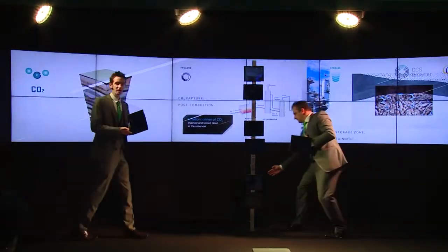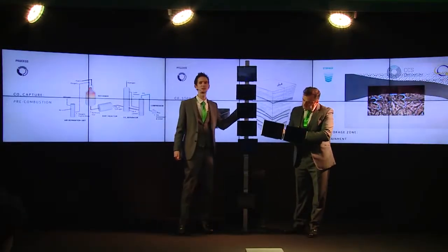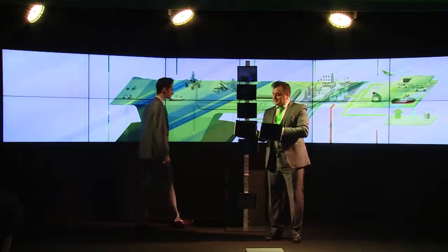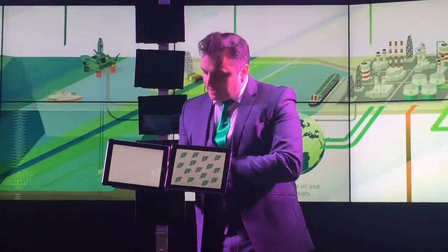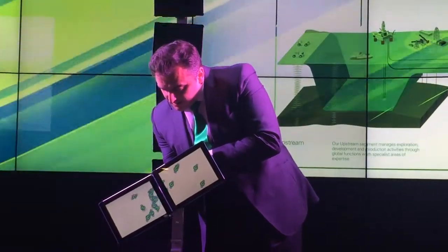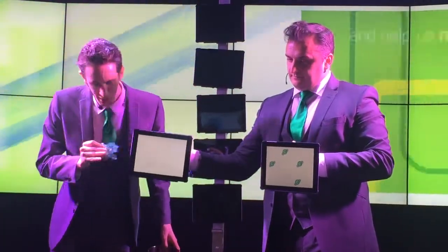But of course, time and time again, technologies like these have been proven to deliver most value when they're considered as part of an integrated solution. Not only in terms of reservoir development, but facilities too, maximising oil recovery safely and sustainably over the long term, while minimising greenhouse gas emissions.